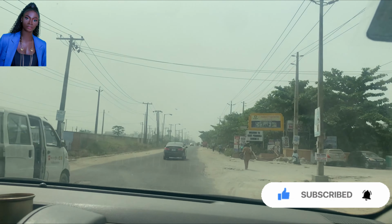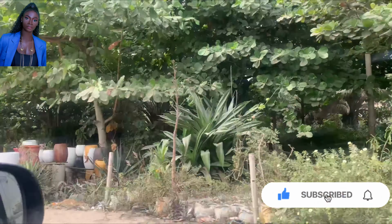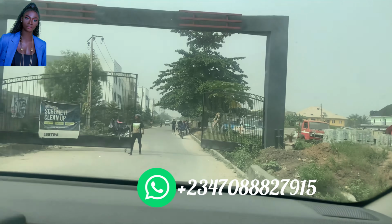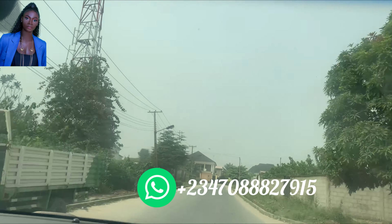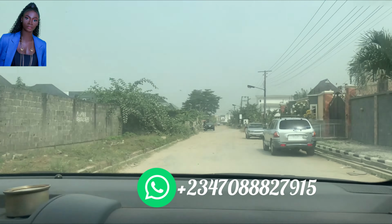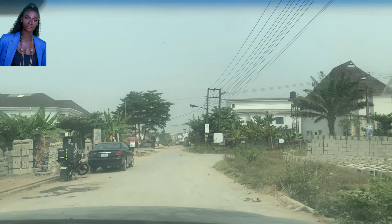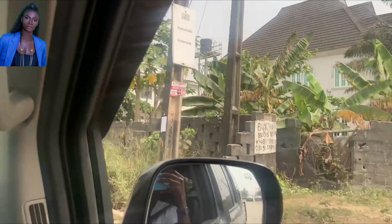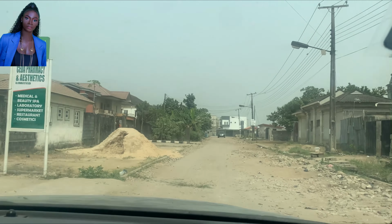Yeah, so this is the right gate to use. This is the Lekki Scheme 2 gate, but however, construction is currently ongoing and so we couldn't make use of it, and then we are using the second gate. So to my right-hand side is where you ought to have come from, just like a second drive from that gate to where the land is.